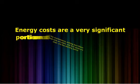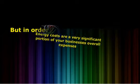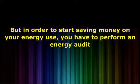Energy costs are a very significant portion of your business's overall expenses, and cutting them down will have a direct impact on your bottom line. But in order to start saving money on your energy use, you have to perform an energy audit. This can be a formal procedure, or something as simple as walking through and noting energy inefficiencies.